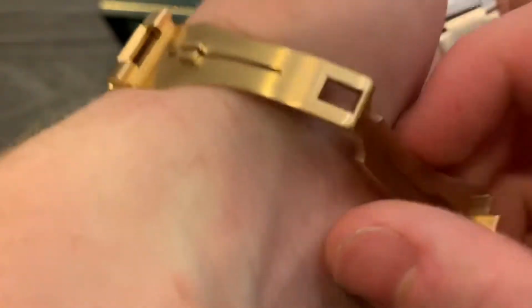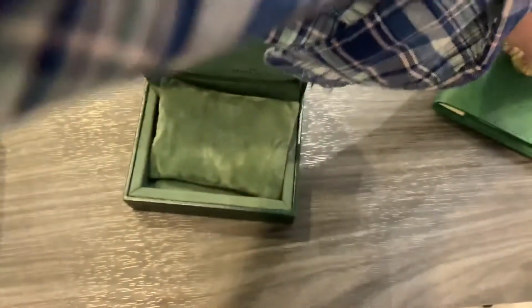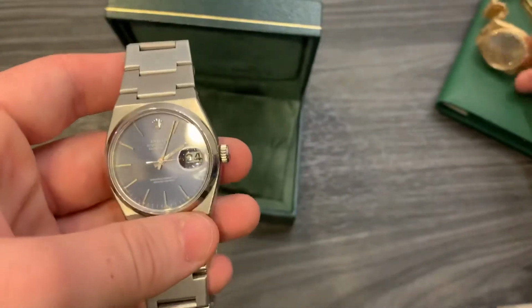I'm going to put it on the wrist. We're going to take this Day-Date off real quick. If you want to see more wrist presence of this Day-Date, I would recommend watching my other review on this. I didn't see any other actual reviews on this amazing Day-Date, so I think I'm the only one who actually had a chance to do that, and I'm very fortunate to do that.